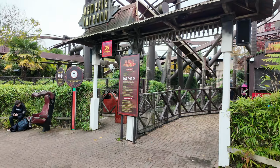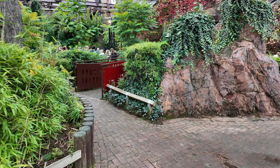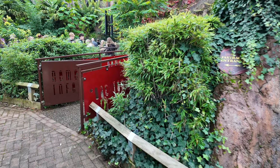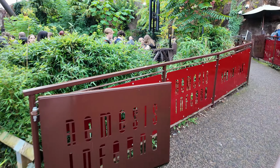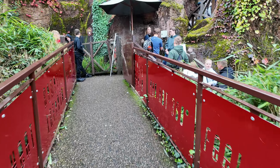So there's Nemesis Inferno. It's currently on 35 minutes. But again, we're just going to be going through the fast track entrance. So we're going to experience that, which is absolutely amazing. Can't wait to get on it. It's a great invert, this. Still the inferior one compared to Nemesis Reborn, but here we go.